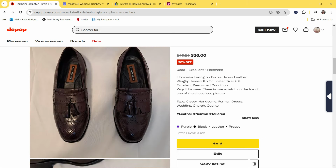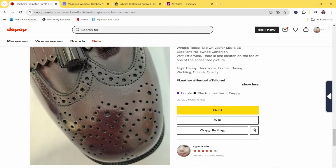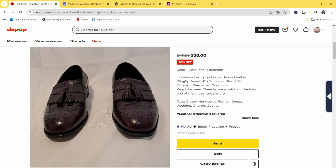The reason I bought them was because they were in like brand new condition, just a tiny scratch on one of the toes right there. Other than that, very, very little wear. I didn't have a great return on investment. $10 into $25 isn't that great, but at least I made my money back. Learning curve for next time.